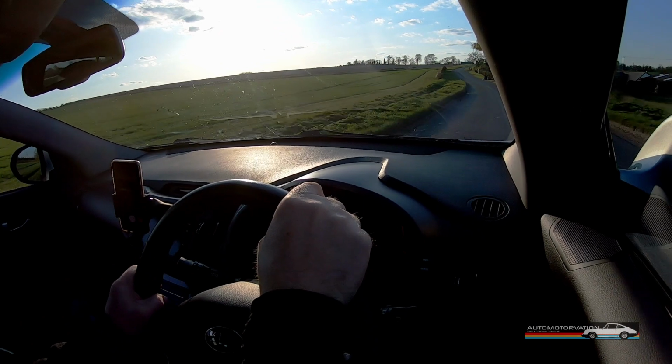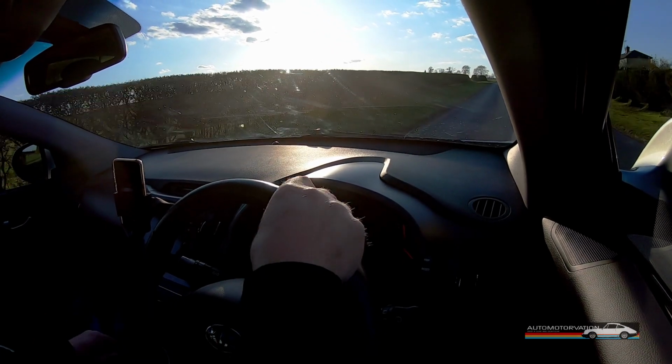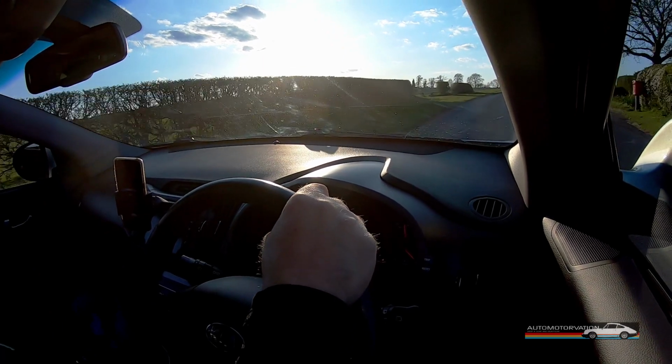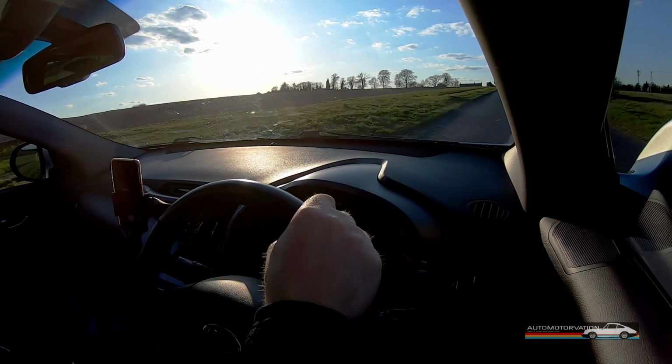My son actually got in the car when I picked him up from school and said, "Oh, we should get a car like this." So if that isn't a praise for the Kia Sportage, I don't know what it is.